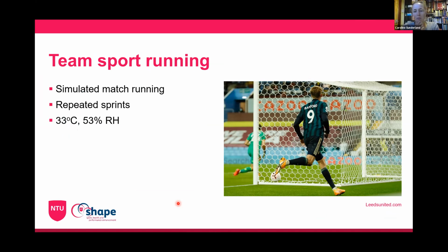We basically combined motorized treadmill running and sprint treadmill running or non-motorized treadmill running. So how we did this was that we used a motorized treadmill that would mimic the 45 minutes of each half of running. And so they did 90 minutes on the motorized treadmill, two halves of simulated football with a 15-minute gap in the middle for half time.